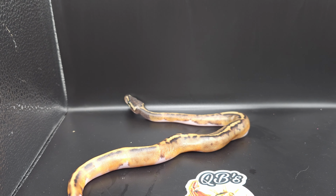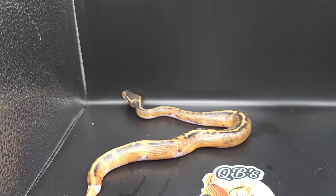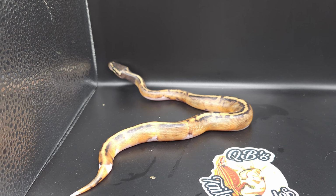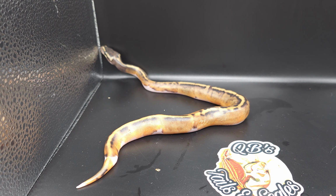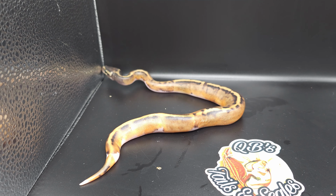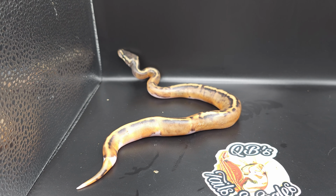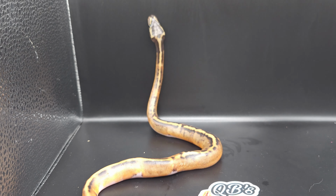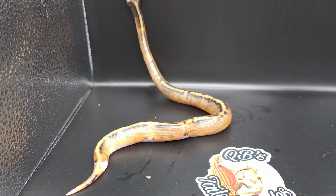You can look at that head. The head goes from super dark to orange. Like, it's crazy. I like it. So as of right now, I don't think I'm getting rid of her because I don't really know what she is. Once I find out what she is, after maybe a couple sheds, she'll start screaming more mahogany and less inchy. But as of right now, definitely, I think mahogany, possible inchy pied.